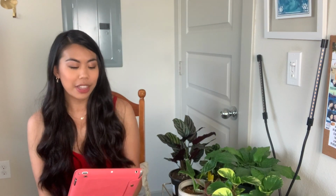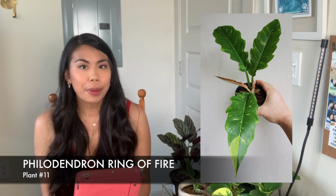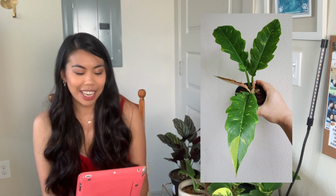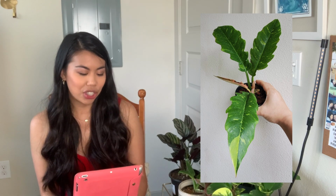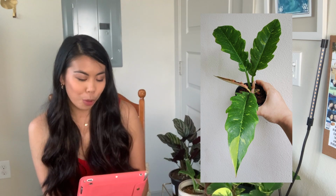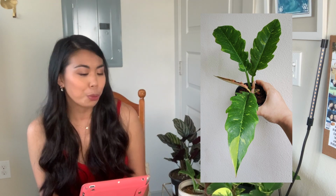Next up for my philodendrons is a plant that I've mentioned before in my videos, and that is a variegated philodendron ring of fire. I know this plant may not be for everyone, but I just think this is a badass plant, to be honest. It kind of has like this sawtooth rippling of a leaf shape, which I think is awesome, but I've always thought this plant is super cool.